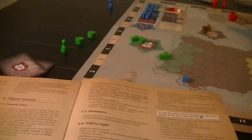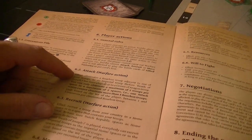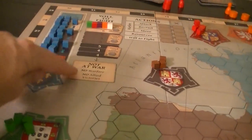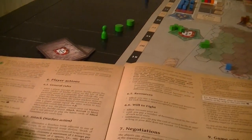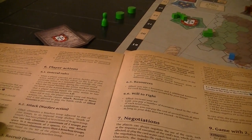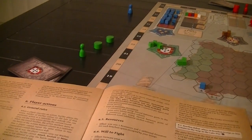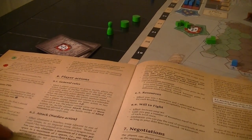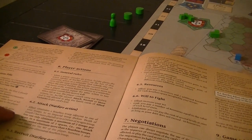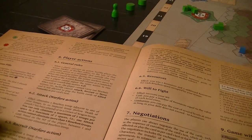Okay, recruit. So these things that are listed as warfare actions, you can't do if you're not at war. But also, not all players start at war, and we'll get to that in a little bit. I haven't found the rules for that here. I found a note about it elsewhere in the designer's notes, so we may have to figure that out from the designer's notes, because I don't think it's in the rules, or at least not that I can see.